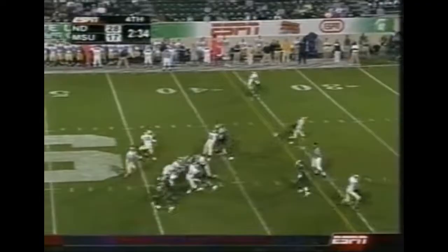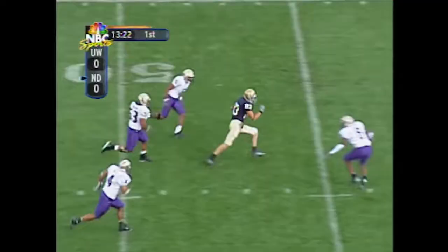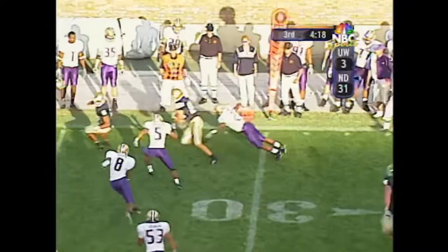Quinn to throw. Samardzija has had a great second half. Short drop, Quinn rifles it, complete. Jeff Samardzija finally caught it. Quinn's looking his way, but he's not open. And so he goes the other side and completes the pass for a first down to Samardzija.